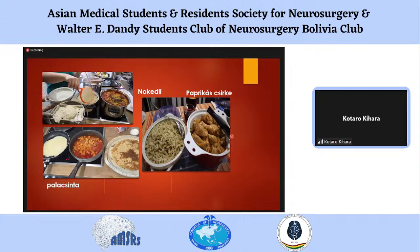Everything was very tasty. This is called palacsinta in Hungary. It's one of the traditional desserts. You can put anything sweet in it, like jam, cream, chocolate, whatever you want. I want you to try these dishes if you have a chance.